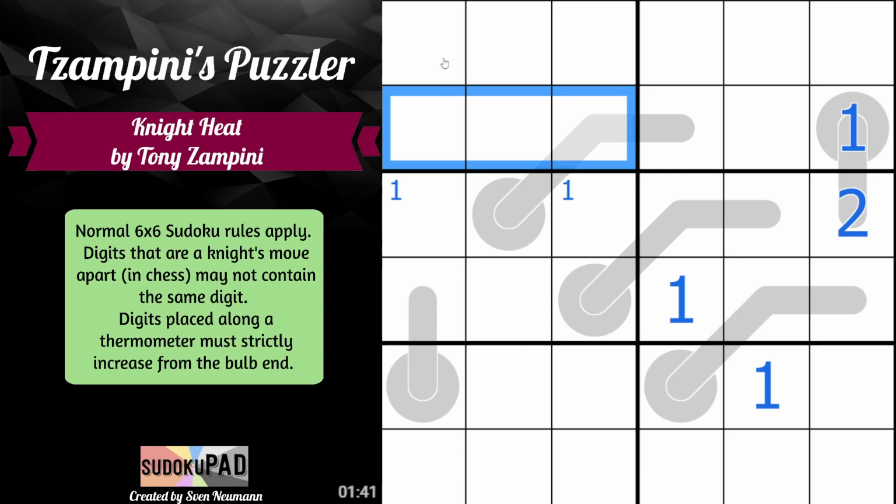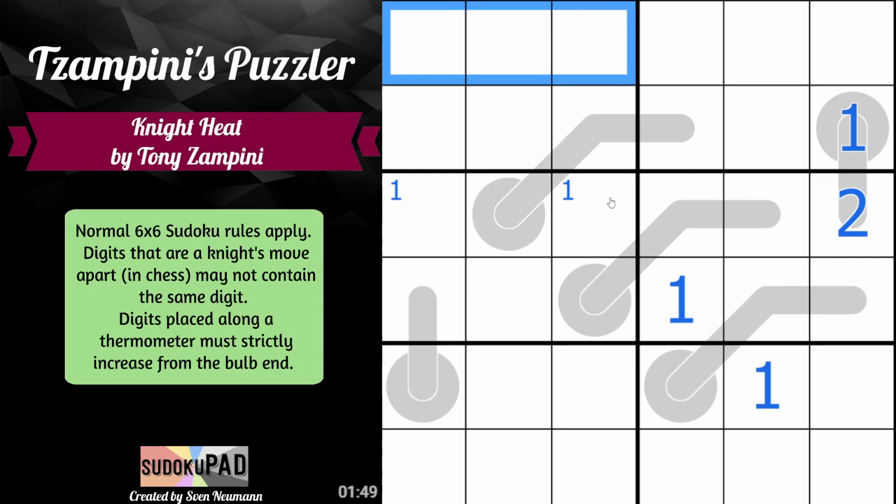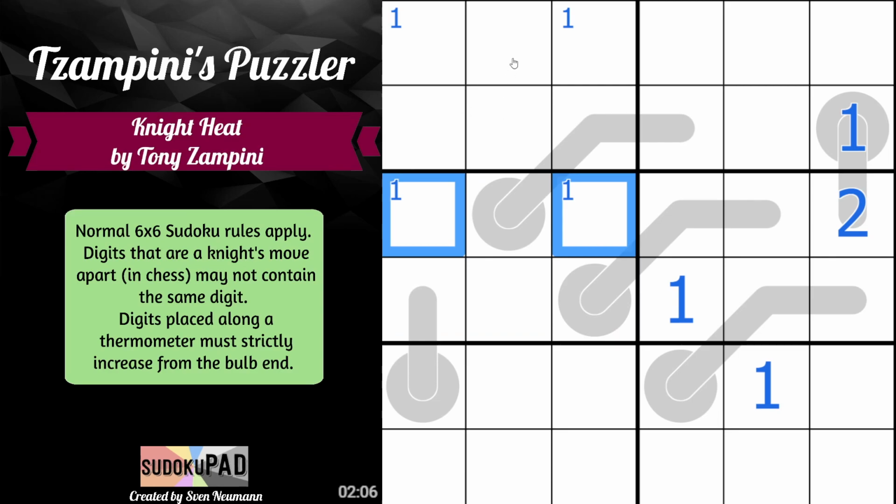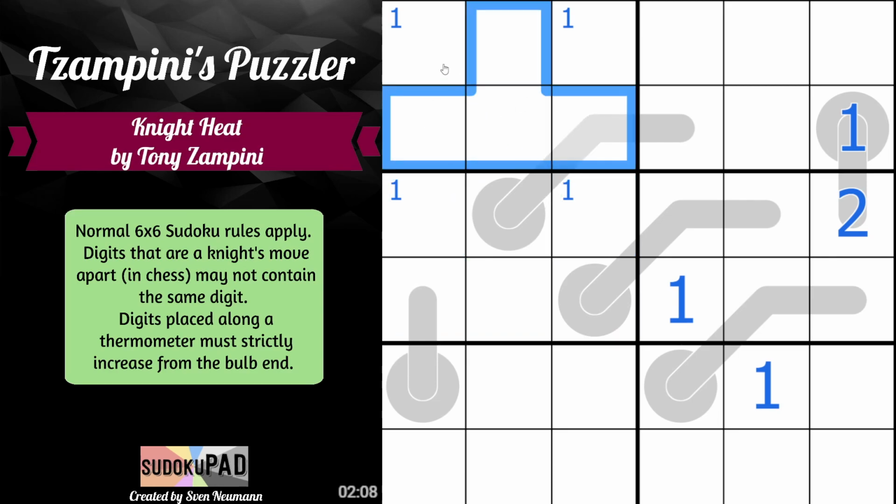1 cannot go here. Oh, but look at that. Look at that. So, where does 1 go in this top row? If 1 went here, then neither of these could be 1. So actually, we're left with an X-wing on ones here, and sorry, let me make sure. 1 here, here. 1 gets pushed up to this row.